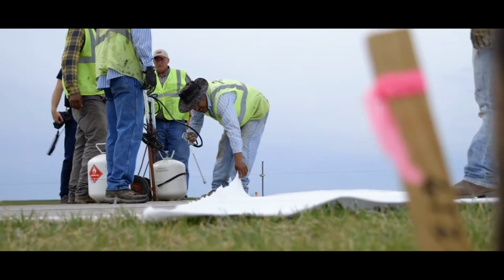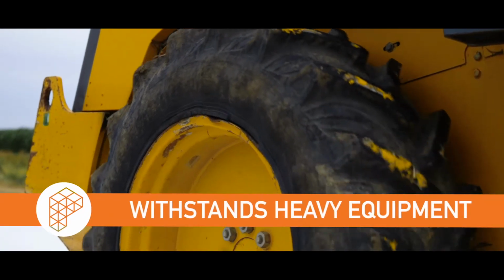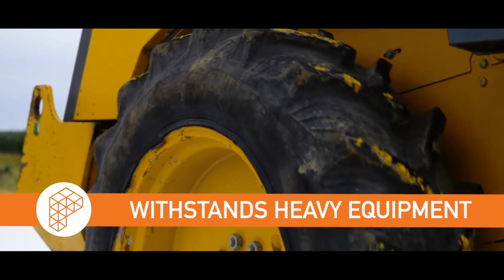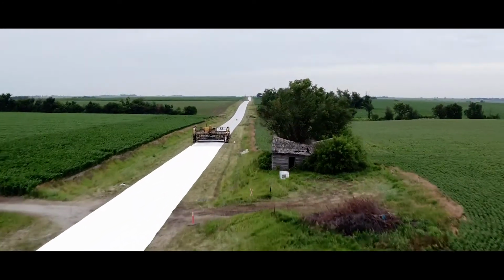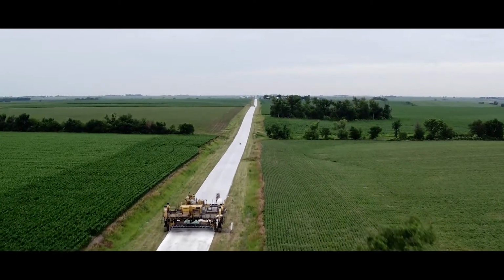It just seems like it's going down really nice, and we've had trucks on it. We've kind of put it through the run of its paces, and it seems like it's holding up well for the first half of this project.